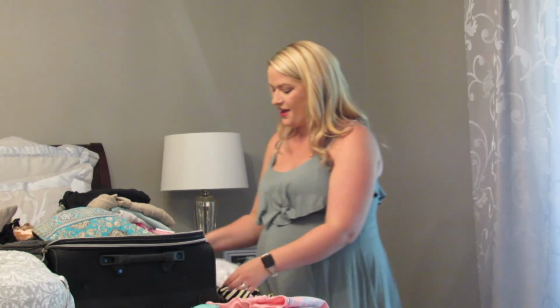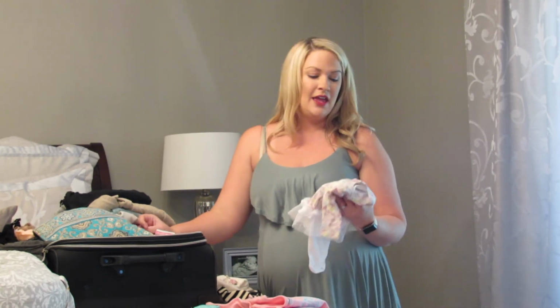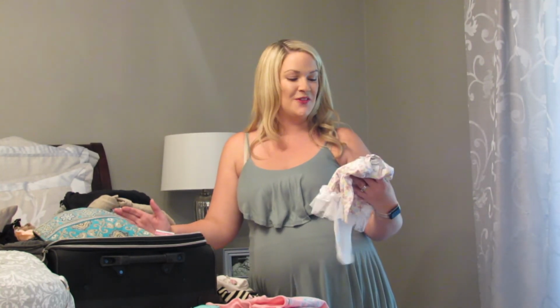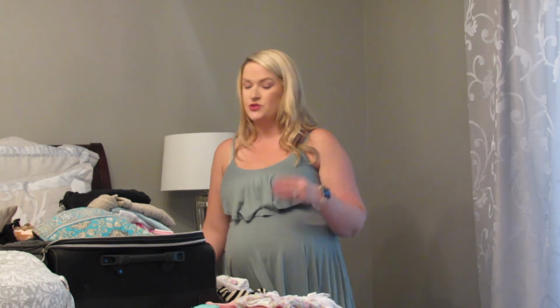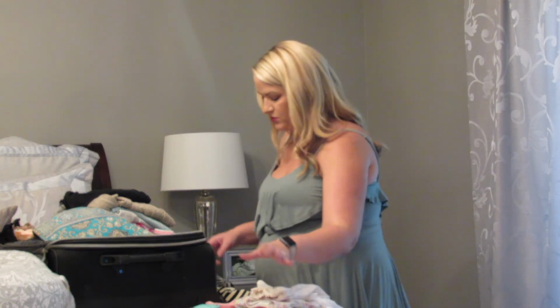And then I have multiple outfits. My dear friend just had a little girl, and she thought she had packed enough outfits, and the baby had a blowout, and you just don't think about packing extra clothes for them, but they go through a lot of clothes and a lot of diapers. So I would say have an extra outfit. So 3 or 4 outfits at least. So I have a couple.